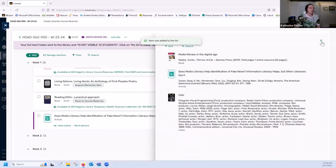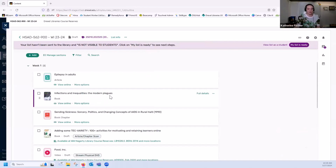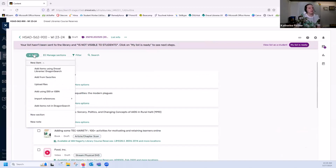And there you go. So it's added just like you had searched directly for that item. So that's add from favorites. So let's come down here to upload files.